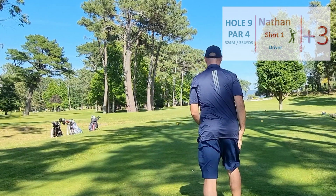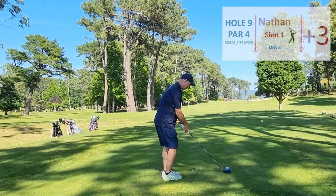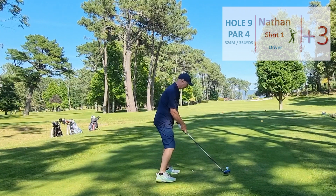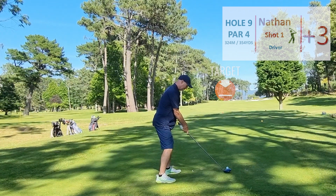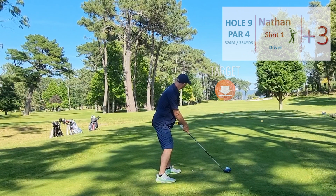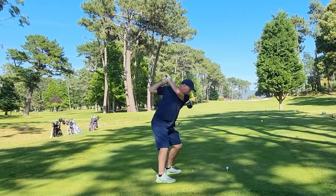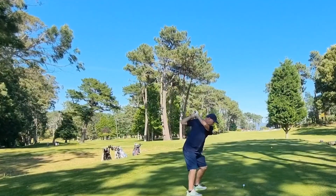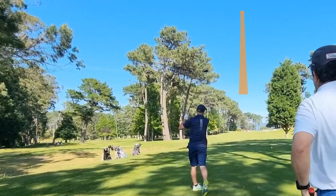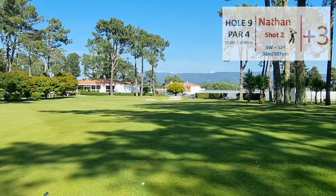More practice needed. So we've got the last hole, the par 4. Basically just want to hit it down the middle. Again, trees everywhere. So the target will be to the right of those trees. It's a little bit of a dog leg to the right, just a touch. And I hit it well. Nice drive, straight down the middle, fading out a little bit. Very happy with that.